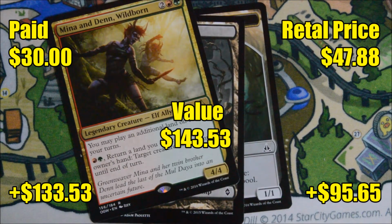Wow, what a start to this box. Obviously, the Horizon Canopy was a crazy pull. So I paid $30 for these packs. Now, retail price would have been $47.88 under normal circumstances. The value we got out of these first 12 packs is $143.53, which means I am up $133.53. And even if I did pay retail price, I'd be up $95.65. Can't wait to see what else is in this box.